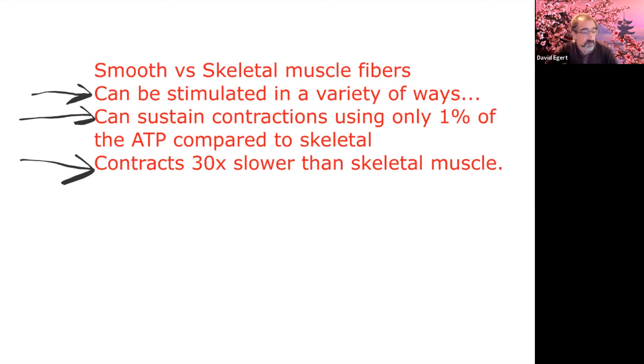So that's where I'm going to leave it. It's interesting to get deeper into some of the physiology of smooth muscle, but it's not going to matter much for the amount of time that we would put into it. So I would say we're going to leave this here.